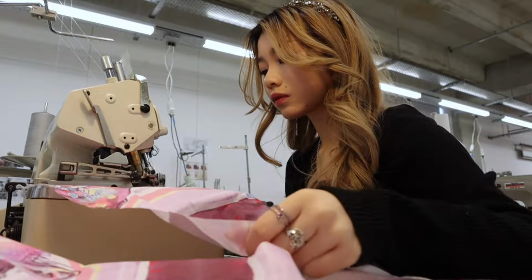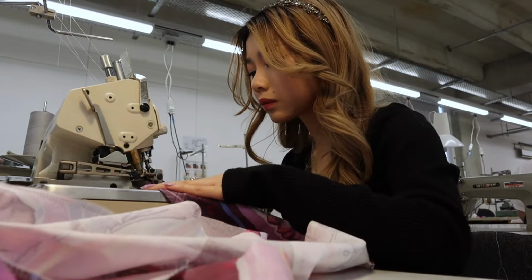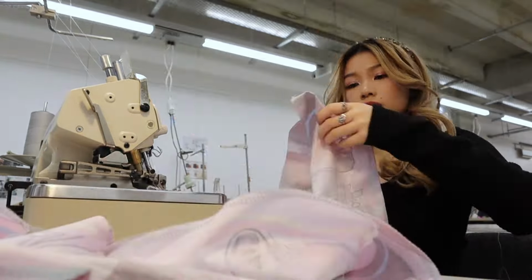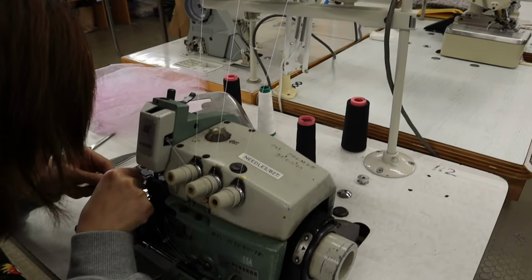And because it was an art print that played an important factor in the skirt, I actually traced my pattern piece on the right side of the fabric instead of the wrong side. This way you can get the exact placement that you want. And I was starting to sew all my final pieces for my collection.